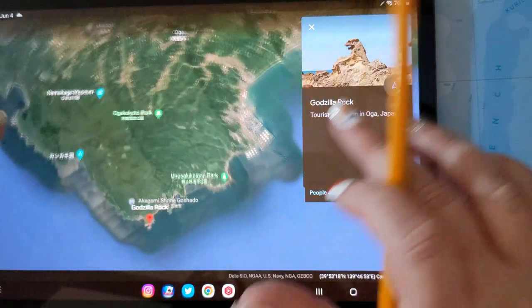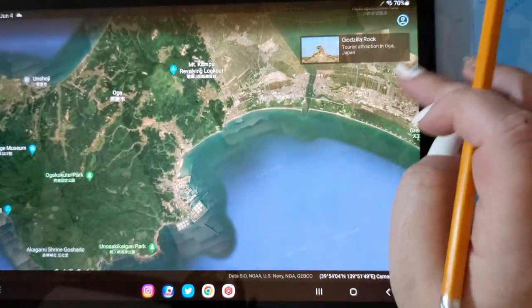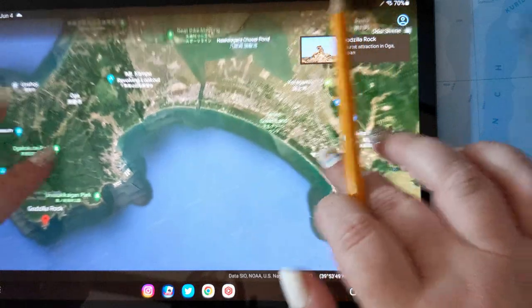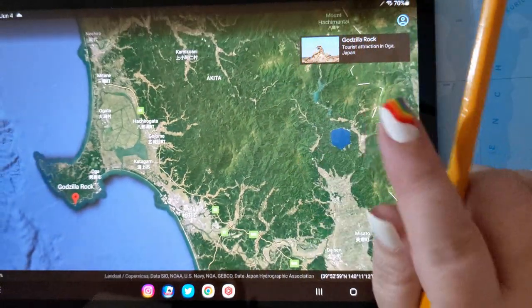Just a personal note, Godzilla has been popping up in my life a lot. It's not a coincidence at this point. I think I know what the universe is telling me, and if all goes well, I'll show you.